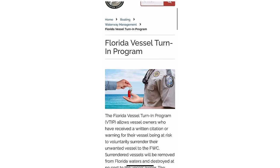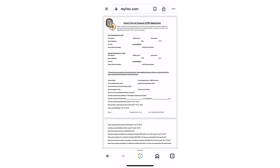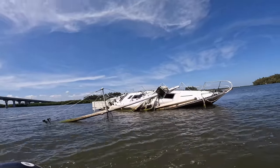However, we learned that there are programs that exist to help boat owners dispose of their vessels that they cannot care for. If your vessel is at risk of becoming derelict, it still floats and it can be moved or towed, it will help you to surrender your vessel for very little cost. Once the vessel is in this kind of condition, for instance, then the cost for removal becomes much more.